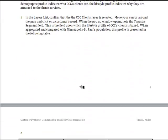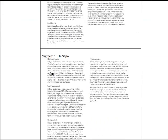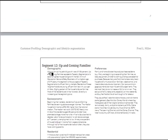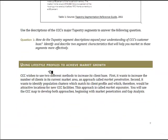Using a similar procedure, the major tapestry segments of the customer base are identified, and you'll view a table that tells you how they are distributed within the client base compared to the general population of Minneapolis and St. Paul, and you'll see that there are four basic tapestry segments that comprise a large portion of that customer base. You will review some summary descriptions of those segments, and then consider how these segment descriptions will help you serve that customer base more effectively and more fully.